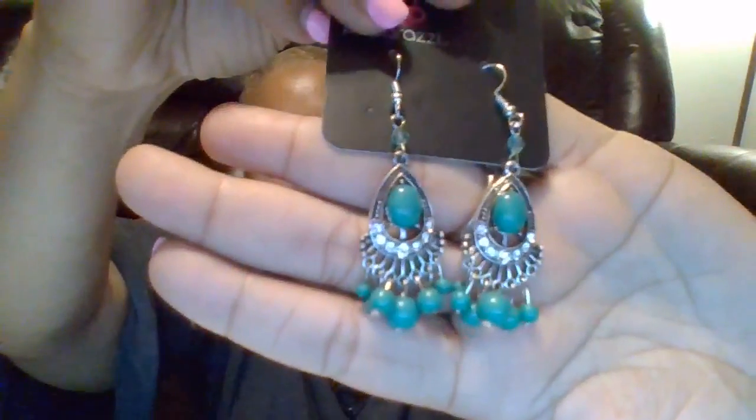Next, I have this pair of fishhook earrings, silver with green bead accents, and that's E46.